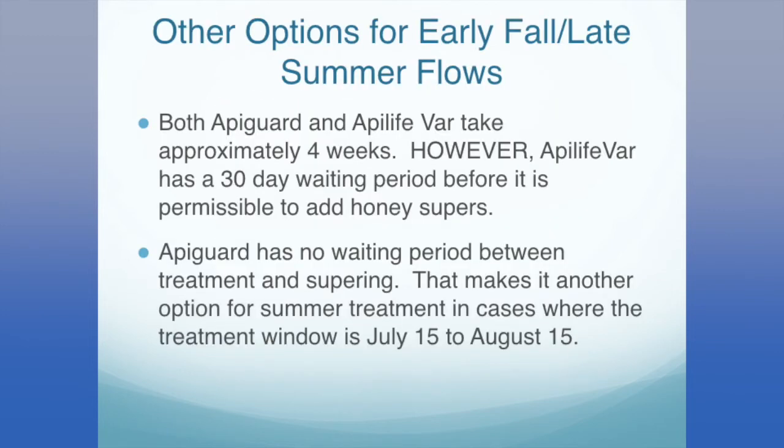Other options, both Apigard and Apilife Var take 4 weeks. Okay, but one of them needs an additional 4 weeks that you've got to wait after treatment before you can put honey supers on. So that's why it's the Apigard that is my preference for use if I've got a 1-month window of time.